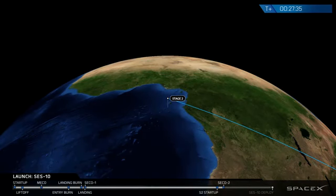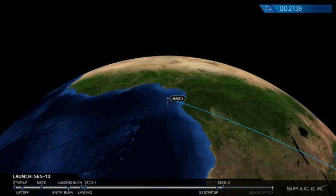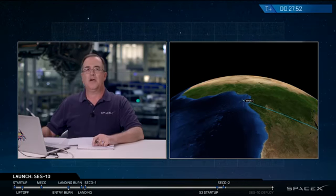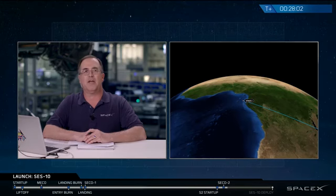We've got shutdown on the upper stage engine. Duration looks about as planned. We're waiting to hear a call out now on how the final transfer orbit looks. Initial data, it looks like we've got a good enough orbit. Still waiting to hear the call out, but some of the data that I've got on the screen looks like we're where we want to be.